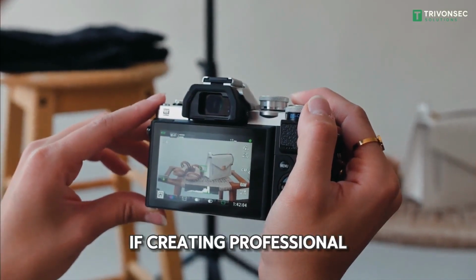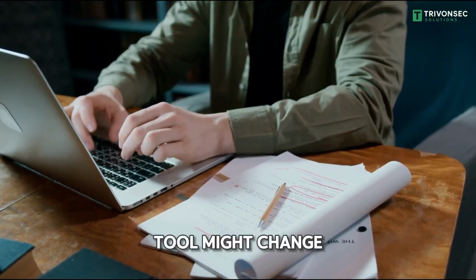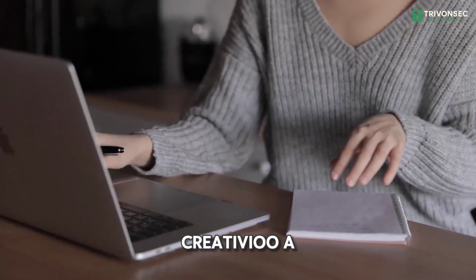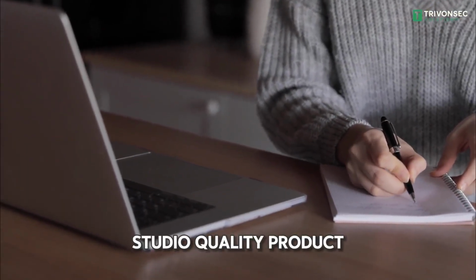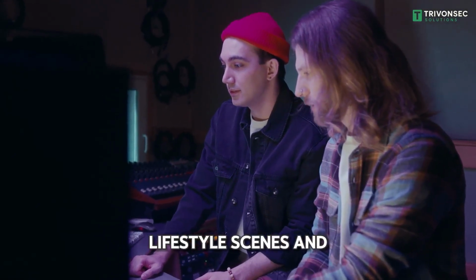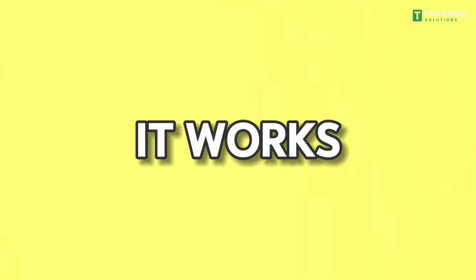If creating professional product images takes you hours or costs you money, this AI tool might change everything. Creativio AI 2.0 can turn ordinary photos into studio-quality product visuals, lifestyle scenes, and even videos in just 60 seconds. Let's see how it works.